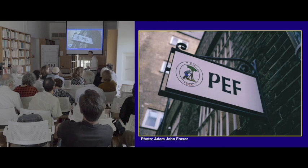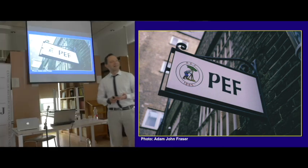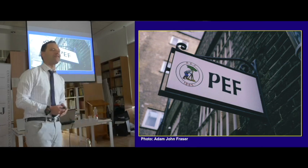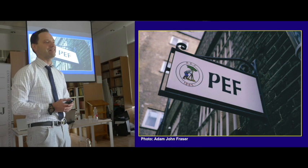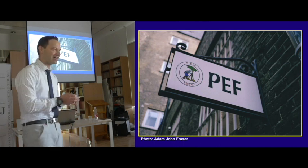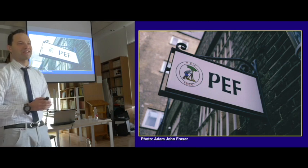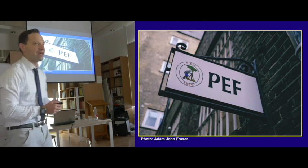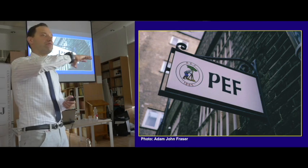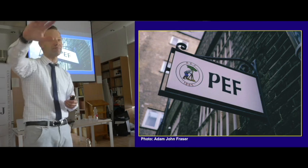This was the old entrance to the PEF office. The old office was located in central London near Oxford Circus. It was on one of the back streets, quite difficult to find. But when you find it, you basically get to the archives that were mostly underground, full of materials.